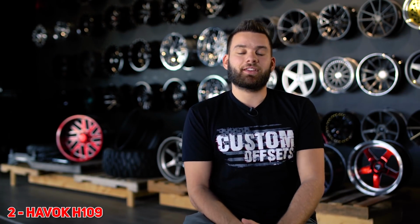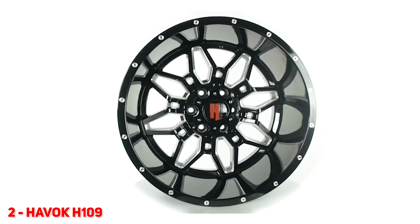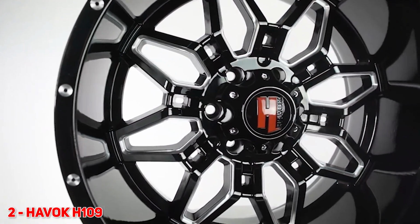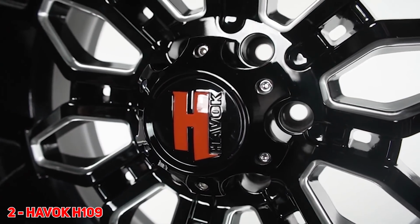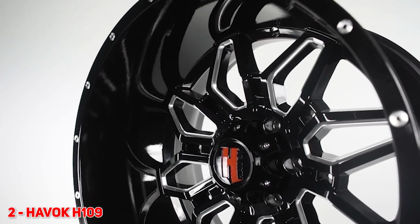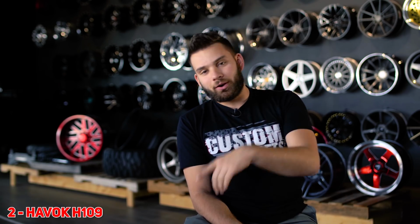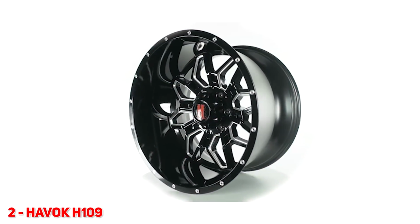Coming in at number 2 is the 22 by 12 Havoc H109, at least when it's not on back order. They've had a couple of inventory problems, but for the most part, the H109 is usually available. This one's gonna be in chrome as well as black and milled. They both look really nice. And again, on the 109, you're gonna see a bit more lip than what you'd expect, simply because of the design of the wheel, which dives a little back. So the spokes come out, and it's very angular cut back, so you get a larger lip. They had a red center cap design for a long time, but they also now have silver. So if you didn't want red on your truck and you wanted silver, now you know. At just over 1,300 bucks, that's gonna be number 2.